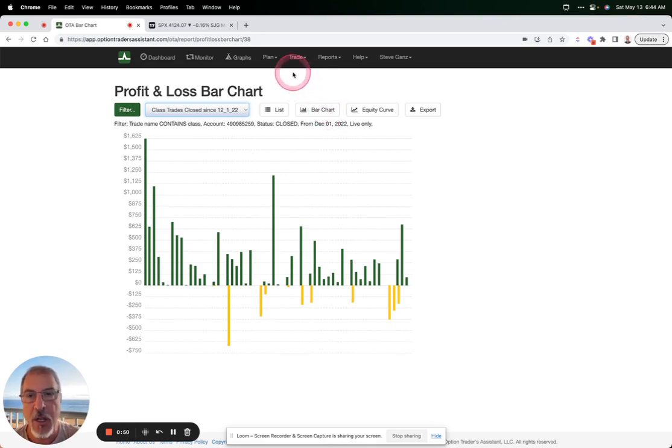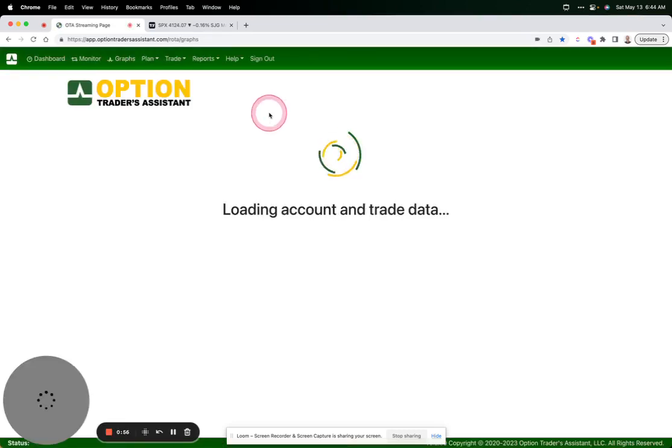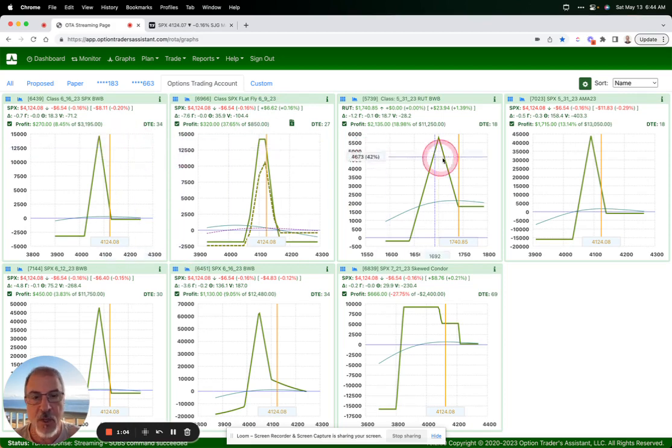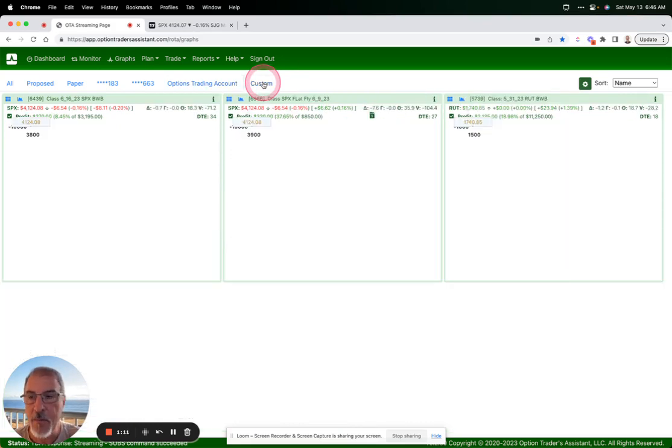Let's take a look at our graphs. When we look at the graphs page, you can see we have some nice trades open as well. So these three, let me just narrow it to these three. These three are the current class trades that are open. And we can see that in our class trades, our RUT trade is very nicely profitable.